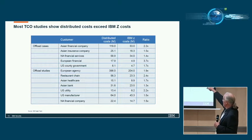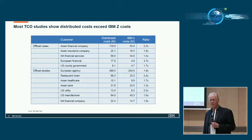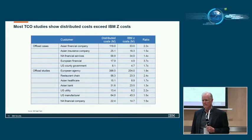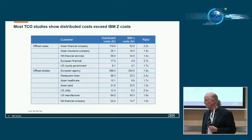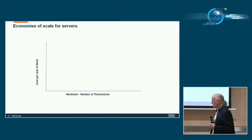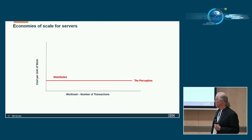Now, there's some big examples of, the European financial 17.9, 4.9. That's a pretty big change. But in all situations, it's at least 1.5 times cheaper to do it on the mainframe when you consider the cost of ownership over time. Now, is this going to apply for every single situation? No. As I said up front, if you've got a low number of transactions going on, it's probably going to be hard to justify. But as the number of transactions grow, then that's where the mainframe can become cost effective.